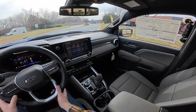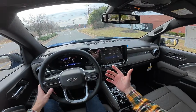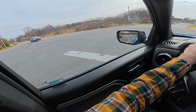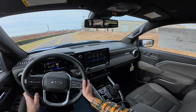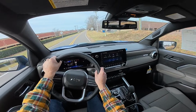But in general, this is a really nice option if you're looking for basically a fully loaded mid-sized truck. Just over $50,000. This is a good option to go with. And even if you add the Bison package, a few other things, maybe 55 around there, you can get a great truck for the money.